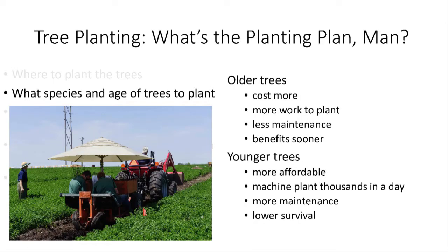Some principles with selecting: are you going to plant older, more mature trees or younger seedlings? Older trees cost more and they're more work to plant, but there's less maintenance because they're more mature already and you can get the benefits that you're looking for sooner. The benefits with younger trees are that they're more affordable and it's easier to plant them with the machine. You can plant a lot of them in a short amount of time, but there's more maintenance to keep them alive and lower survival rates. So those are trade-offs you can think about.